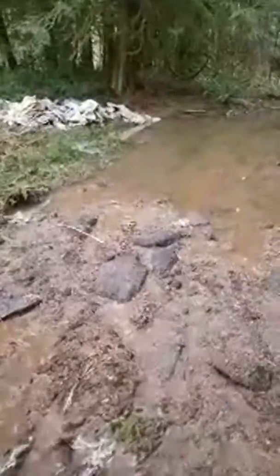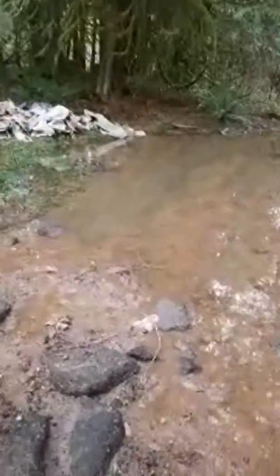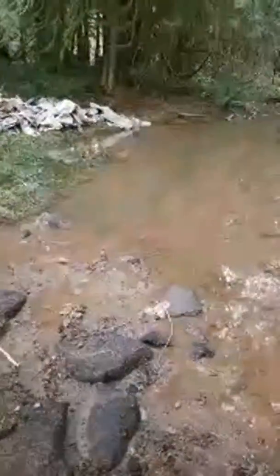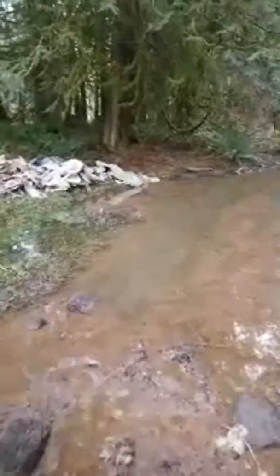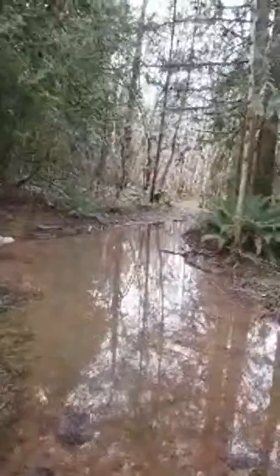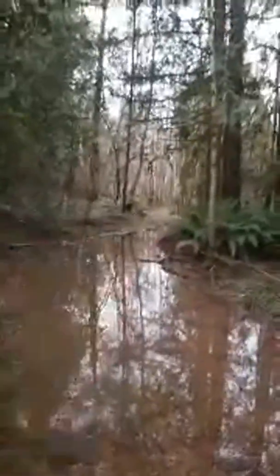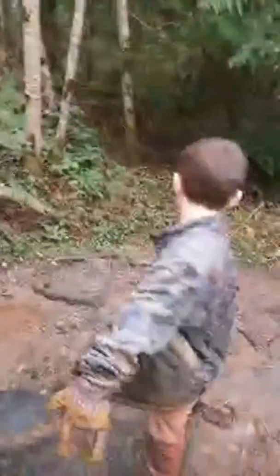This is where I stopped. You can see how much deeper the road is. It's like 6 inches of water sitting on top of this road. So this summer, I'm probably gonna cut that little bit of a hill down with the dozer, and then this will drain no problem.